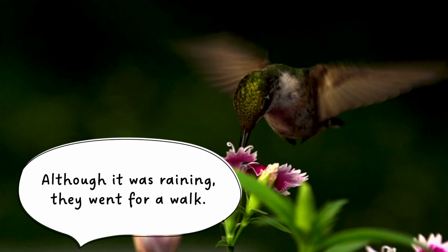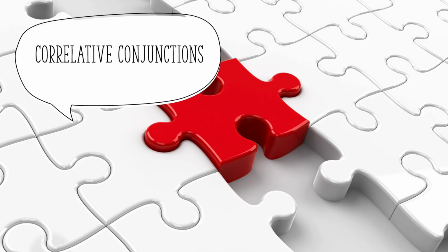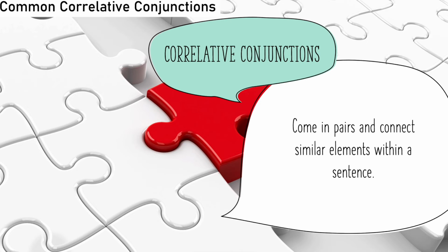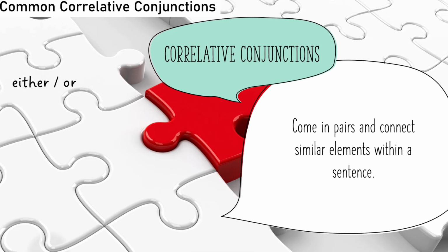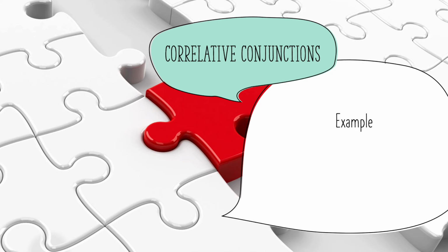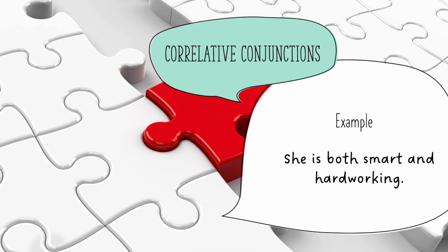The last kind of conjunctions I'll talk about today is correlative conjunctions. These come in pairs and connect similar elements within a sentence. You might not be familiar with the term correlative conjunctions, but you probably are familiar with this structure. It's when we have two words that work together to complete an idea. I think you'll recognize these. Some common correlative conjunctions are either and or, neither and nor, both and and. An example of this type would be, she is both smart and hardworking.